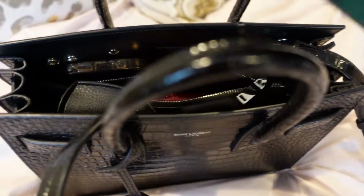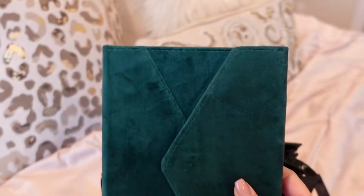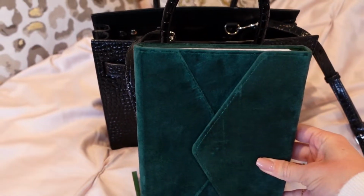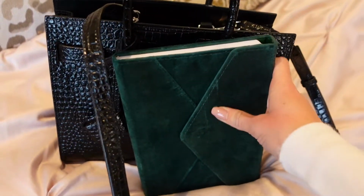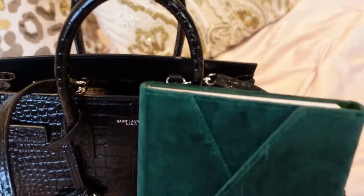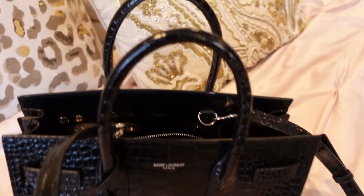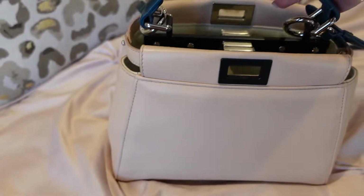You could not really fit a notebook, so I have this notebook here that's about the size of an iPad mini, and you could get it in here. If you took out the center pocket, you could fit that in here horizontally, but you really have to do it in a strategic way to get it in there. Like, it's not gonna fit with all of this stuff, and you'd have to take this out.